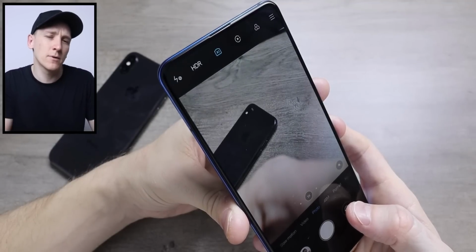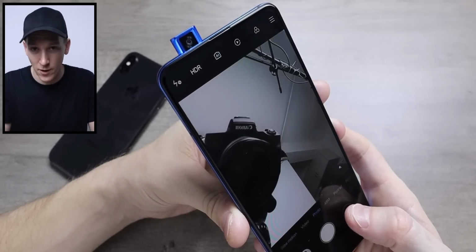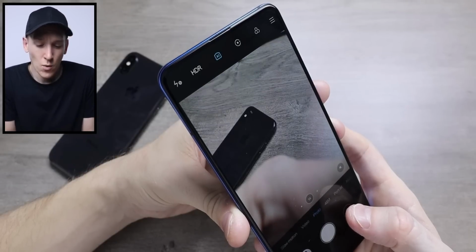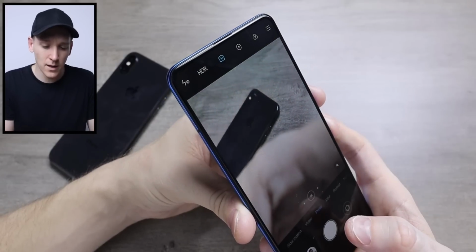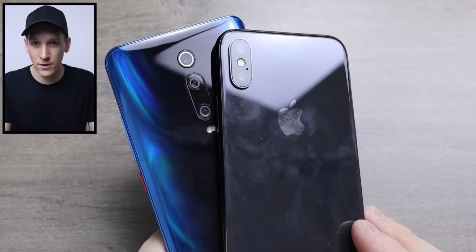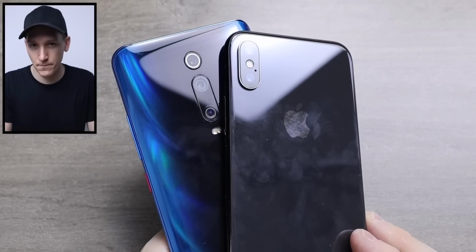Also in the camera department, I've actually liked it more in some ways, and in other ways I preferred the iPhone. The video is just lacking a little bit compared to the iPhone. I know it's very subjective whether you like color science or anything like that, but for me, the way that the videos are exposed and stabilized and the way they look on the iPhone is really pleasing to my eye, and I've not found any Android phone that comes close to it.